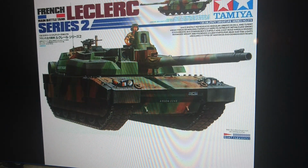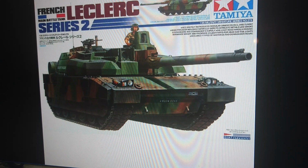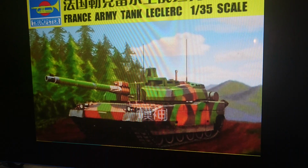Tamiya are probably the king of the hill, if you like. Certainly for military 35th scale vehicles and tanks, this particular kit is no exception whatsoever. This kit is very, very good, and it has been credited as being very good by a lot of the professional reviewers, IPMS modelers. They really like the Tamiya offering. So that's the T5 Leclerc from Tamiya in 1/35th, and you can also get it from Trumpeter.